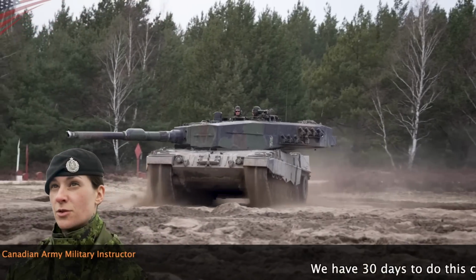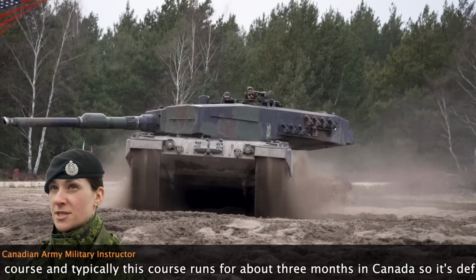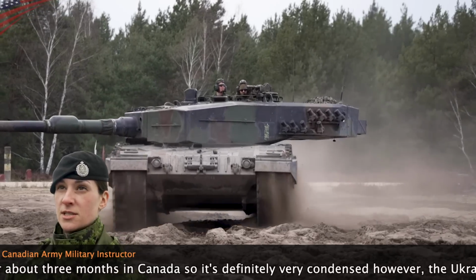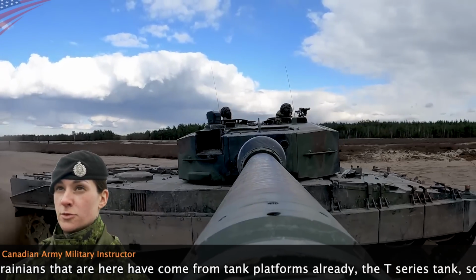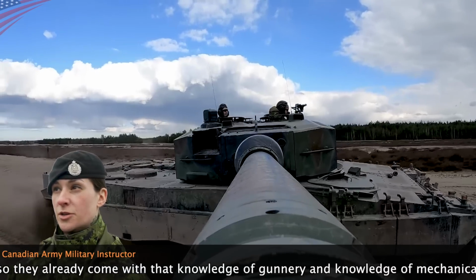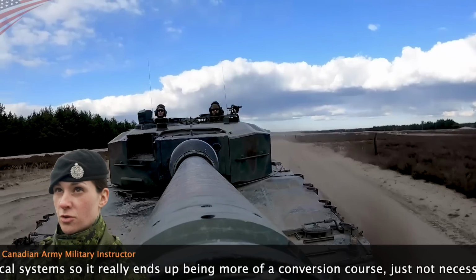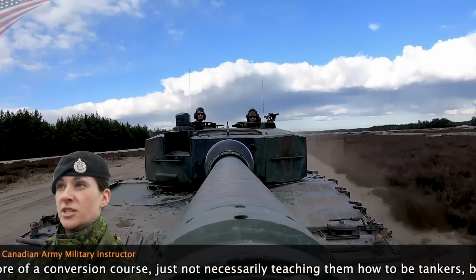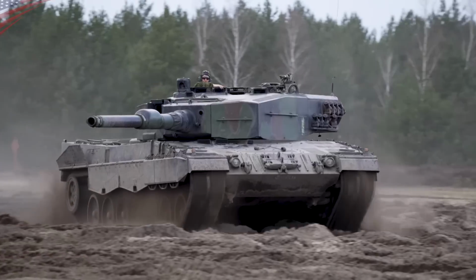We have 30 days to do this course, and typically this course runs for about 3 months in Canada, so it's definitely very condensed. However, the Ukrainians that are here have come from tank platforms already, the T-series tanks, so they already come with that knowledge of gunnery, knowledge of mechanical systems, so it really ends up being more of a conversion course, just not necessarily teaching them how to be tankers, but teaching them how to use this particular tank.